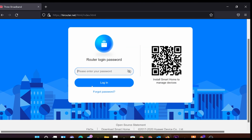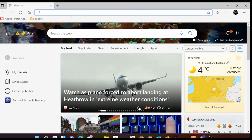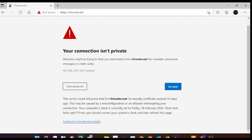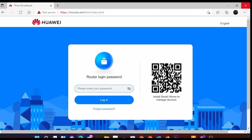So Firefox instantly works, as you can see here. And I'm going to try another browser in case it does not work for some of you. You can try Edge. So here I'm going to use Edge. Yep, as you can see, it does not work. But then if you click Advanced, and then click on Connect to the device, continue to the website, it will let you continue, even though it's telling you it's not secure.